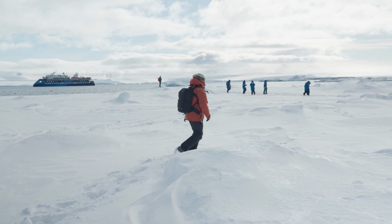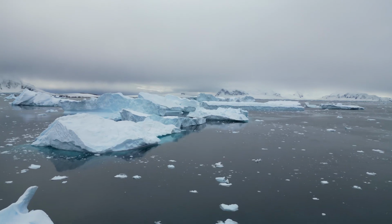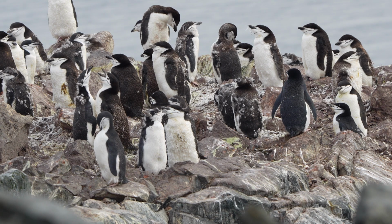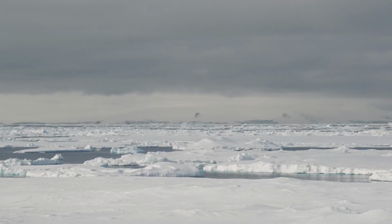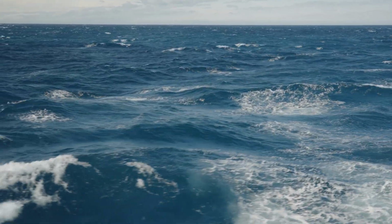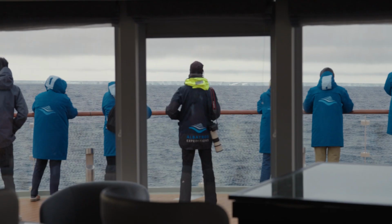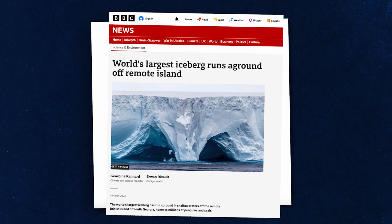I'm Saunders and welcome to part 2 of my small ship expedition with Swoop. Where we left off in part 1, we'd completed our exploration of the Antarctic Peninsula and Elephant Island and are on our way to South Georgia and the Falklands. Let's get straight back into the adventure a little off the coast of South Georgia, where we were able to get up close to a natural phenomenon making headlines all over the globe.